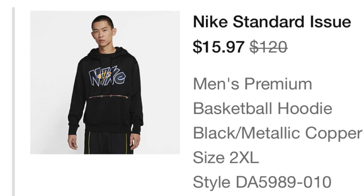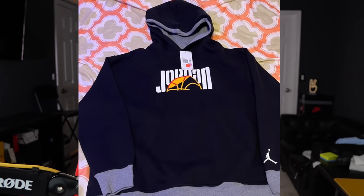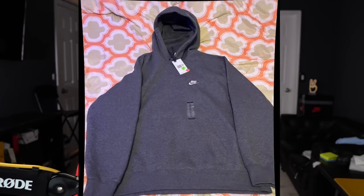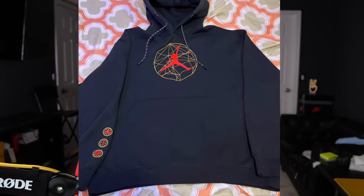But you paid $15.97 for it, 2XL. Can't get mad at the price. I am mad at design. That's a horrible way to design a sweater. But anyways, man, he copped a whole bunch of Jordan sweaters, I call them hoodies, apologize, Jordan hoodies for like $13, man. Oh, and he got to throw a big old hoodie in my face.